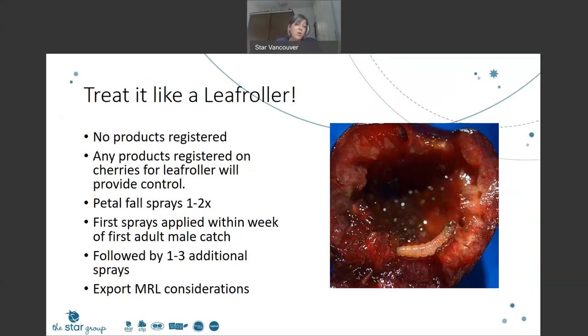Don't miss your petal fall sprays. Spray 1 to 2 times depending on the population, depending on the pressure. You know, of course, once this worm gets into the fruit, you can't spray it out. So you need to be proactive before. Ultimately, I think as long as you are applying broad spectrum products when a moth is present or through regular intervals in the season, you should be fine. You should be okay. And the EU requirements for export will be met.